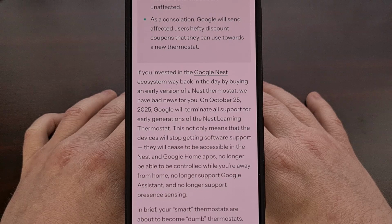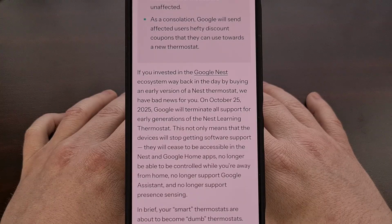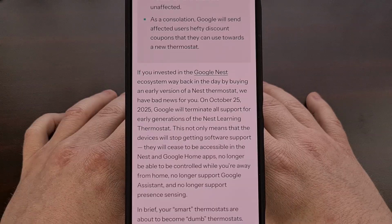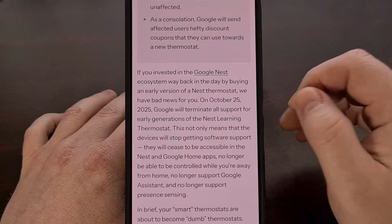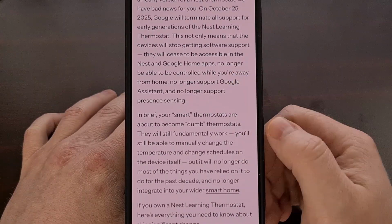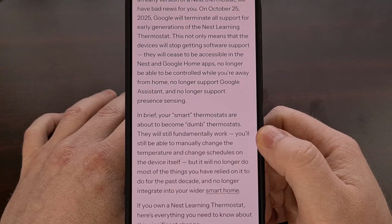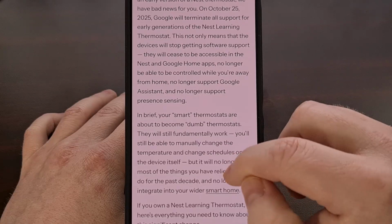This means the products can no longer be controlled remotely, whether you're in the house or you're away from home. And it means that they will no longer support presence sensing as well. So you'll definitely want to be aware of this change. They will also no longer be accessible via Google Assistant. They will no longer monitor and learn any of your patterns, and the company will cease to push out any more software updates to them.